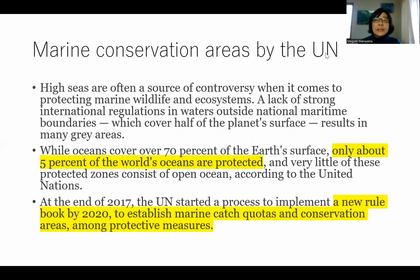So we have the marine conservation areas by the United Nations. High seas are often a source of controversy when it comes to protecting marine wildlife and ecosystems. A lack of strong international regulations in waters outside national maritime boundaries, which cover half of the planet's surface, results in many gray areas. While oceans cover over 70% of the Earth's surface, only about 5% of the world's oceans are protected. And very little of these protected zones consists of open ocean, according to the United Nations. At the end of 2017, the United Nations started a process to implement a new rule book by 2020 to establish marine catch quotas and conservation areas among protective measures.